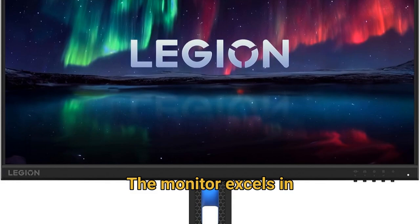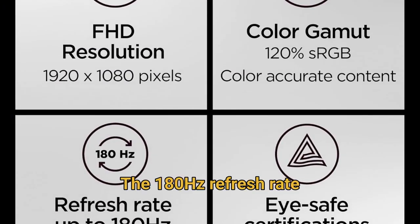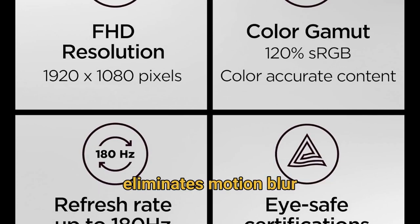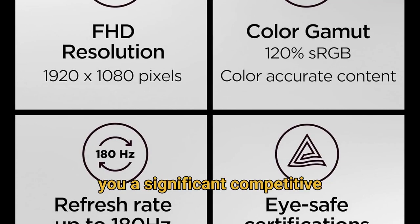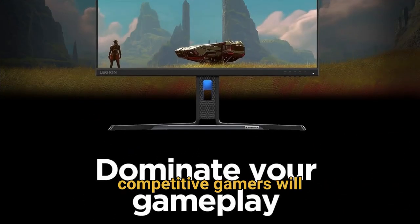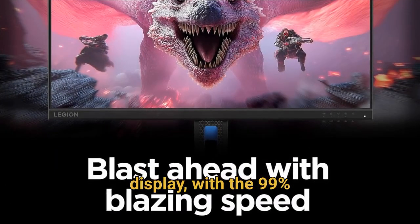The monitor excels in fast-paced competitive titles like Counter-Strike 2, Valorant, and Apex Legends, where every millisecond counts. The 180Hz refresh rate combined with the lightning-fast response time virtually eliminates motion blur and ghosting, giving you a significant competitive advantage. Professional esports players and aspiring competitive gamers will find this monitor delivers the performance edge they need to dominate their opponents. Color reproduction is exceptional for a gaming-focused display, with the 99% sRGB coverage ensuring vibrant and accurate colors whether you're gaming or doing creative work.